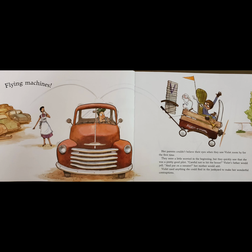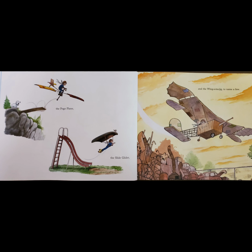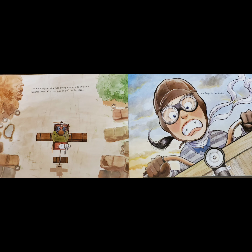Violet used anything she could find in the junkyard to make her wonderful contraptions. There was the top bubbler and the bicycopter, the rocket can, the pogo plane, the slide glider, and the wing-a-majig, to name a few. Violet's engineering was pretty sound. The only real hazards were tall trees, piles of junk in the yard, and bugs in her teeth.